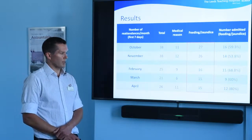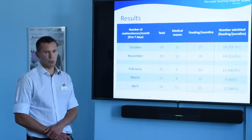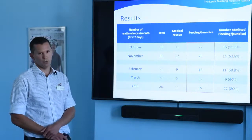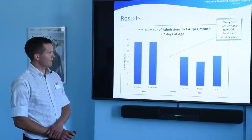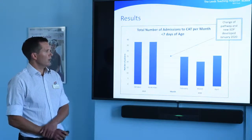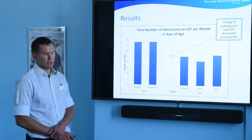We also noticed that those babies who were actually admitted into an inpatient bed following review on the CAT unit had increased slightly, which is exactly what we want. We want to be seeing the babies who need to be in hospital and not seeing babies who potentially could be managed in the community where possible. So this just gives a graphical representation of that data. I think the bar charts show quite significantly how the number of admissions through the CAT unit have changed. We will talk a little bit more about the impact of certain changes that happened around February, March on the results, but I certainly feel that there has been a significant improvement here.